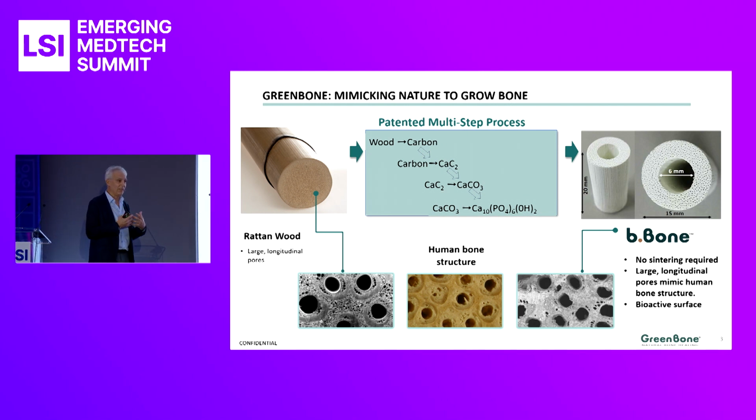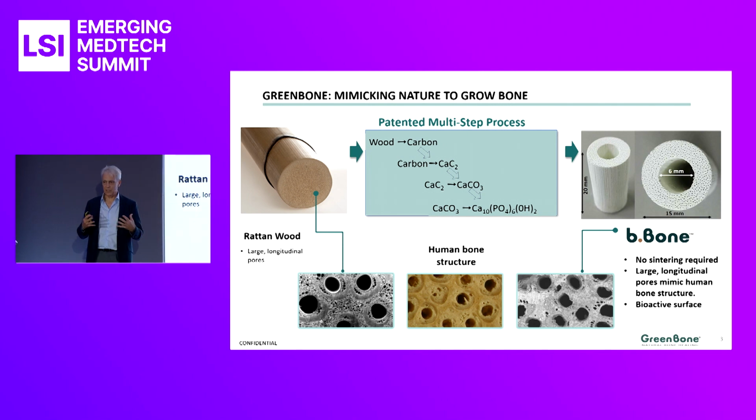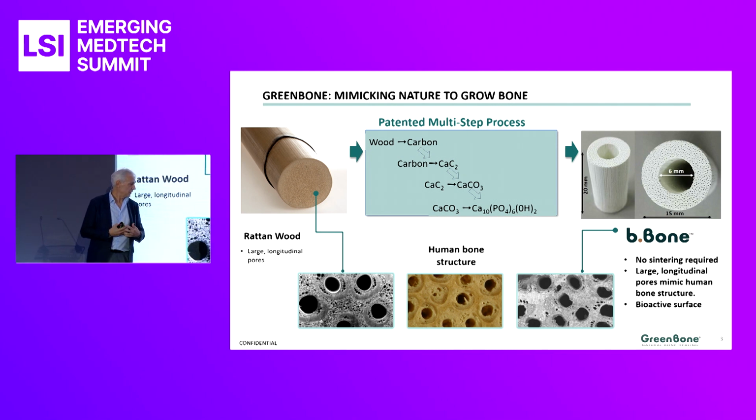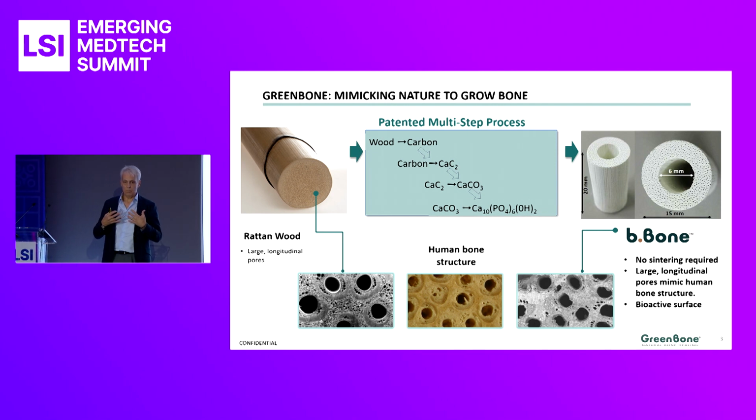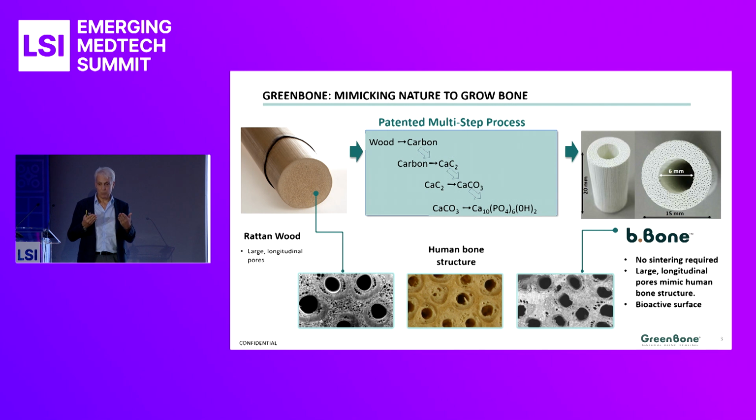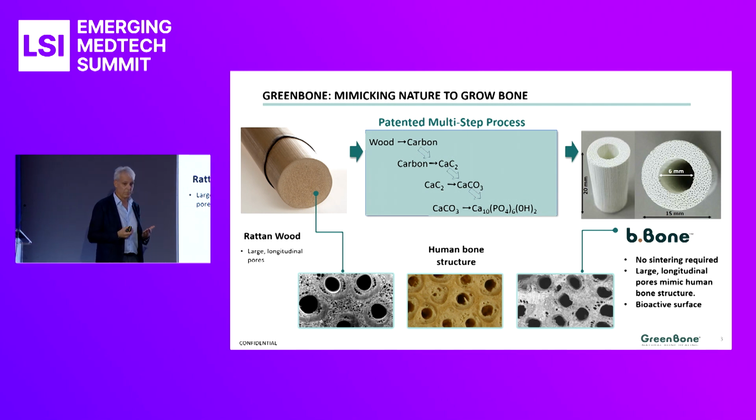On the basis of that source material, they then developed a multi-step process to convert the wood into a biocompatible ceramic. There is no sintering required in the process, which allows us to maintain the internal structure of the source material. And so at the end of the day, which you see on the magnified photo on the right, you have a bioceramic which completely mimics the structure of human bone.